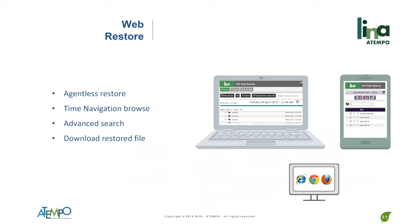The web restore can also function via the creation of a link. Instead of downloading your file directly to restore, you can just create a link and send the link to one of your users, for instance, and this person will then be able to download the file on his or her local machine.